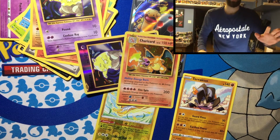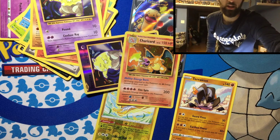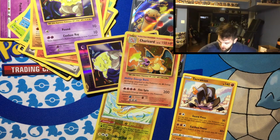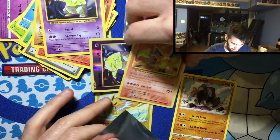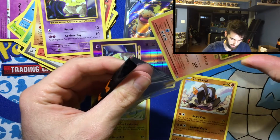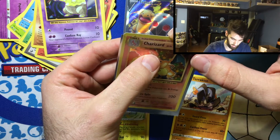Oh, I gotta check if that's even recording. Okay, it is recording. Okay, Zard. You don't bite. I got you. There you go. Just stay in there.